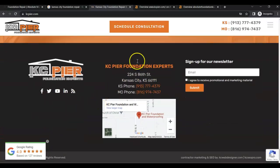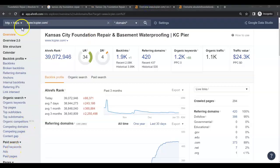So let's take a look at the back end of each website. So I have the KC Pier URL plugged into Ahrefs here. We're going to take a look at some ratings pulled from Google data. The UR and the DR, this is the trustworthiness and the authority of a website, and they have 34 and 4. And what's making up these ratings here are the backlinks that they have. They have 1.9 thousand backlinks, and these backlinks are coming from 420 referring domains. And so what a backlink is, it's one website linking to another one, like a shout out.